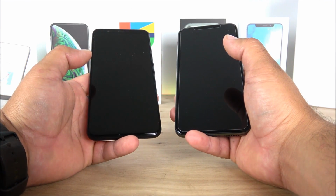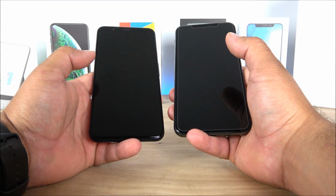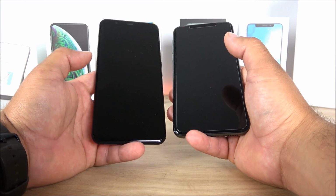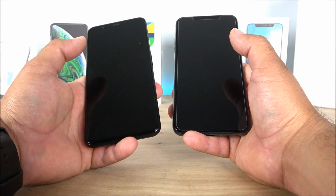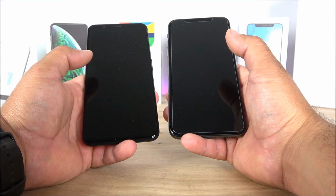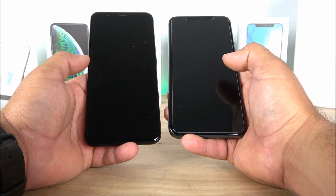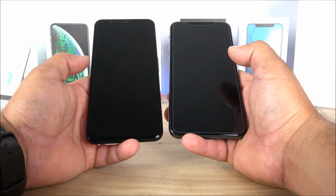On the other hand, with the Google Pixel 4 XL, we have a 6.3 inch display. Now the pixel density is a little bit higher at 537 with a 90 Hz display, which is really good. And on the camera side, on the front, we have on the Google Pixel 4 XL an 8 megapixel sensor camera, only able to record in 1080p. And on the other hand, we have a 12 megapixel sensor camera on the iPhone 11 Pro Max, able to record in 4K, and it has slow motion as well.